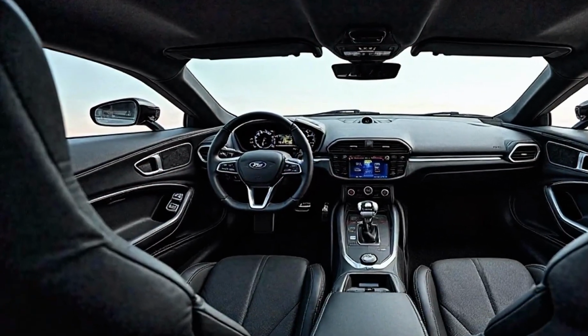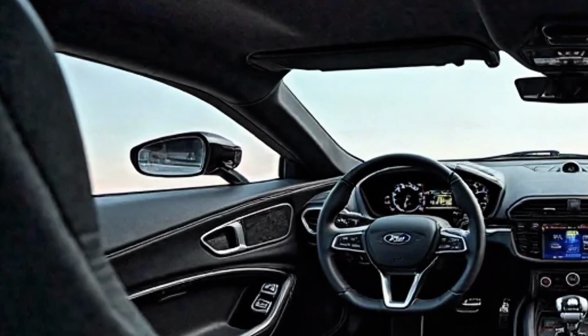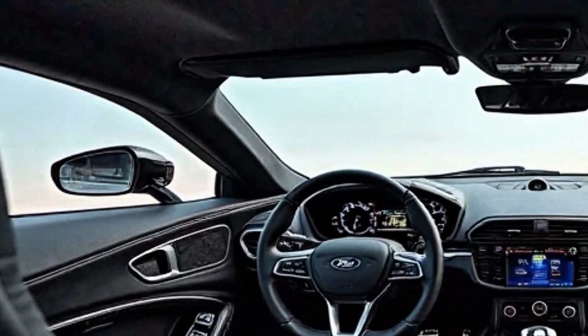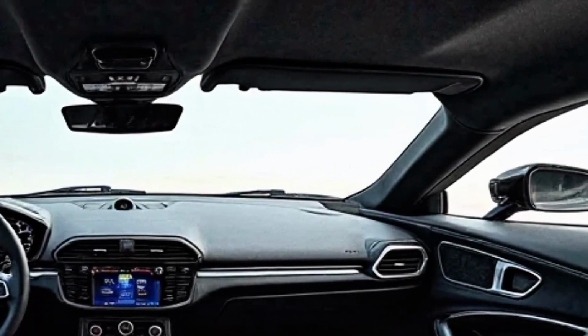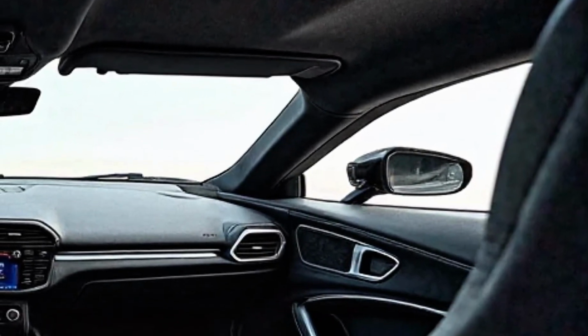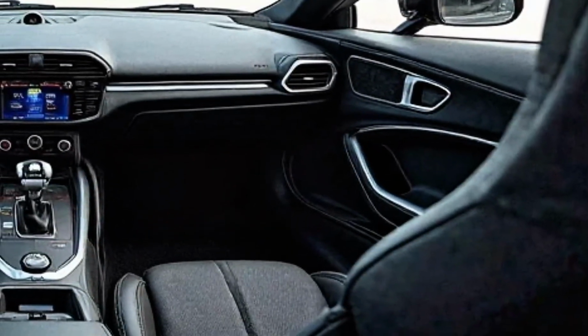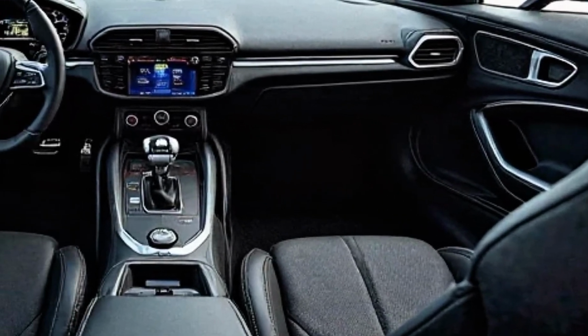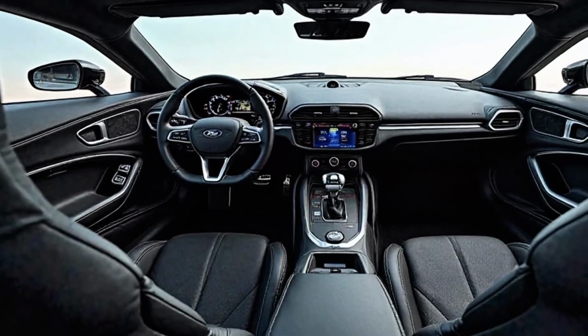Interior design. Inside, it's all business. The interior of the 2026 GT MKIV is stripped down for racing. Bucket seats, harnesses, and a digital performance dashboard dominate the cabin. No infotainment, no luxury trim, just carbon fiber, Alcantara, and raw focus. It's a cockpit designed for one thing: winning. Ford didn't build this for comfort, they built it to destroy lap times.